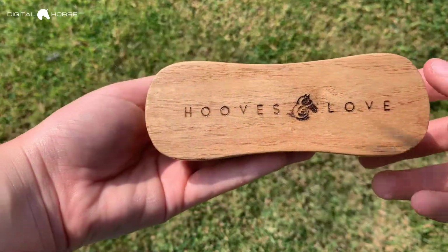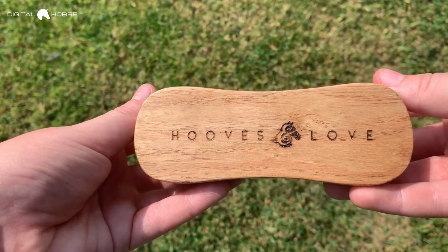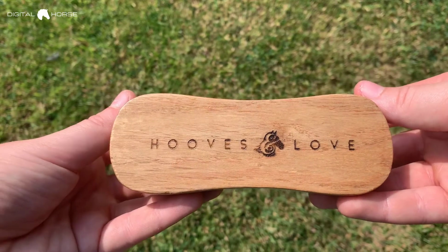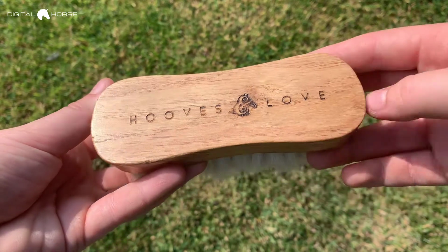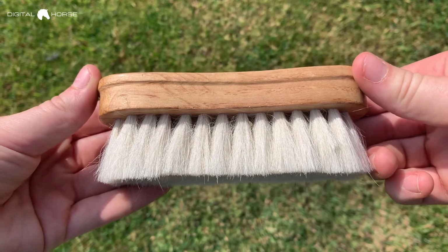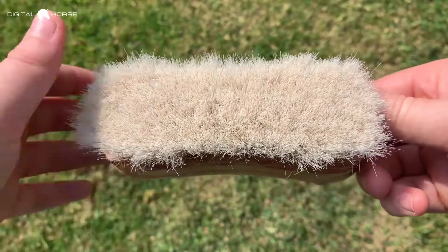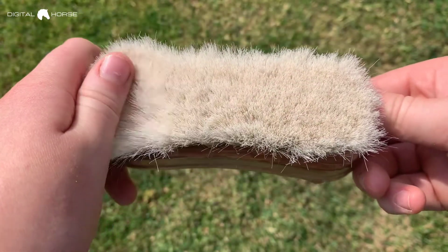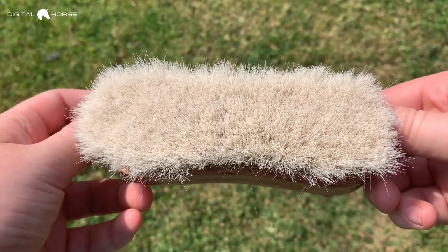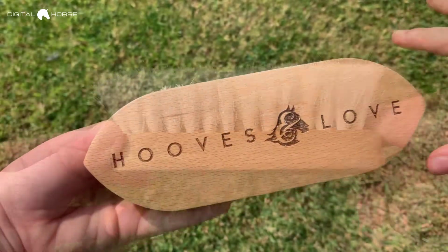The face brush is so soft. It's definitely the softest brush I've ever felt. My current face brush is a little bit spikier, so Biggs definitely prefers this one. If he looks a little bit funny in the video, he's always a little bit sensitive about stuff being on his face or putting something that he's not seen before near his face. So he actually relaxed really quickly with this brush because it was so soft and you could tell he enjoyed it.